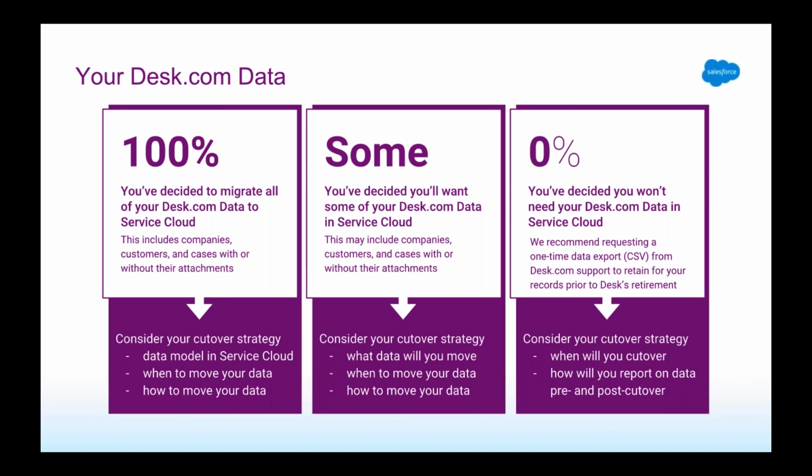So I typically see customers approach their legacy data, that data that sits in Desk.com, one of three ways. They can take everything with them. They could take some of their data with them, or they could take none of their data with them and start fresh. Any of these options may apply to you, so you'll need to discuss with your team the value and importance of the data that you've stored in Desk.com today.